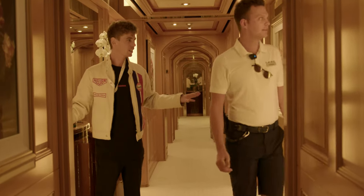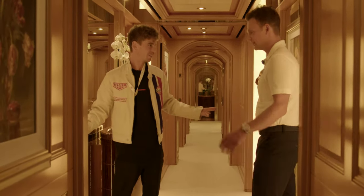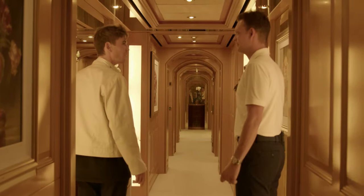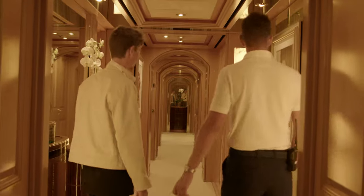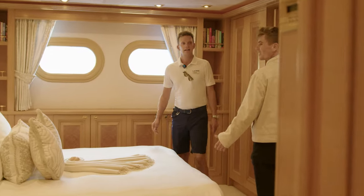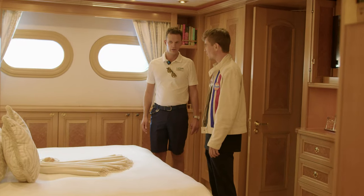So how many cabins do we have here then? Down here we have six. Wow. Six cabins down here. So we can come and have a look. So we have four of this size with the king beds. I mean, this is a beautiful cabin. It is beautiful, yeah. And it's sort of old world.